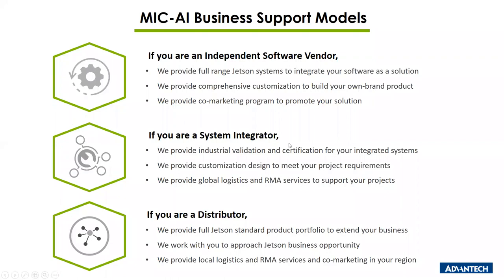For the customer who is a system integrator: system integrators have a very important role in making AI land, because you are so experienced and you have so many connections to the end user. So we will provide industrial validation and certification for your integrated systems. Just as I mentioned, when you put systems at the roadside, the temperature would be a huge problem for the systems. They might face minus 40 degrees to even 80 degrees. We can help you to validate or even customize for that. So we can help you with validation, certification, and customization to meet your project requirements.